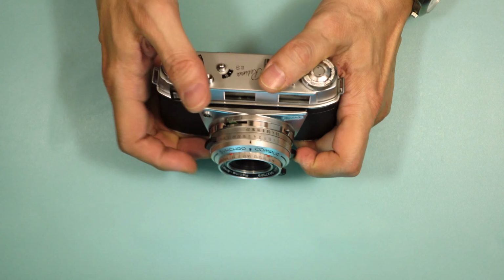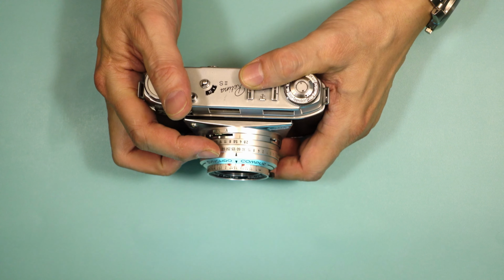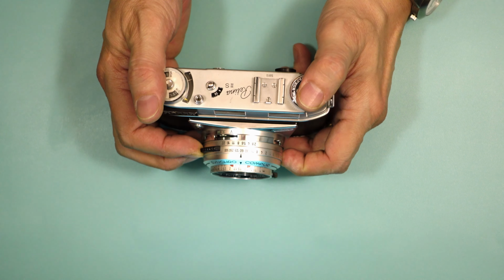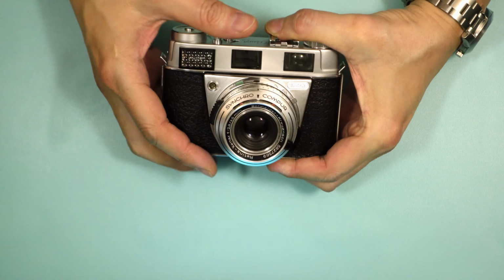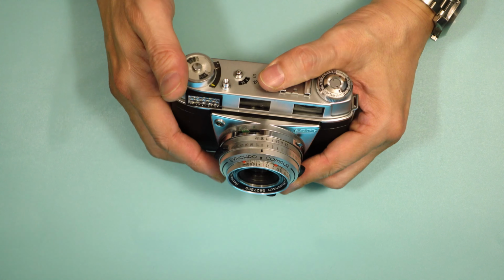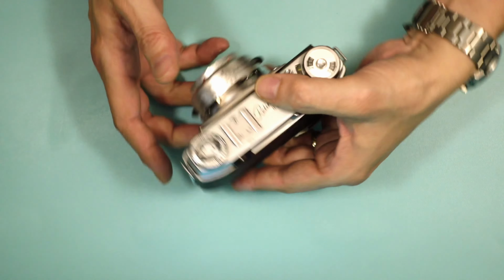Now, as you can see, this uses the so-called dreaded EV system. So as you can see, as you change the shutter speed, the aperture changes in kind. It had a front self-focusing lens. It had the Synchro-Compur shutter, with a full range of apertures from f2.8 to f22.